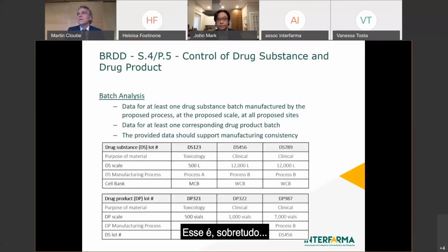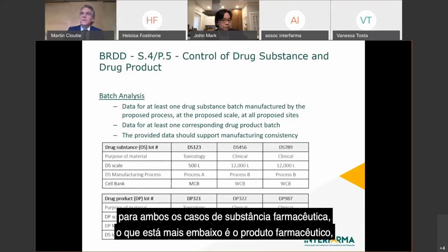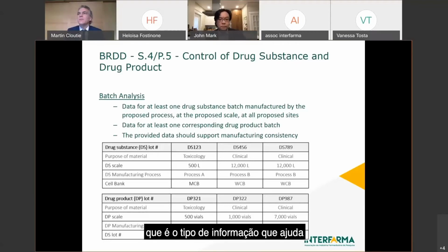This is mainly how Health Canada, like what could help with how to present for both. The above table is drug substance, the bottom one is drug product. So this is the kind of information that helps Health Canada during review, that could be provided to ease the review.